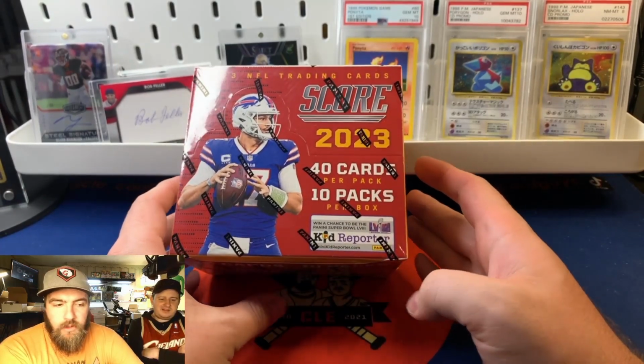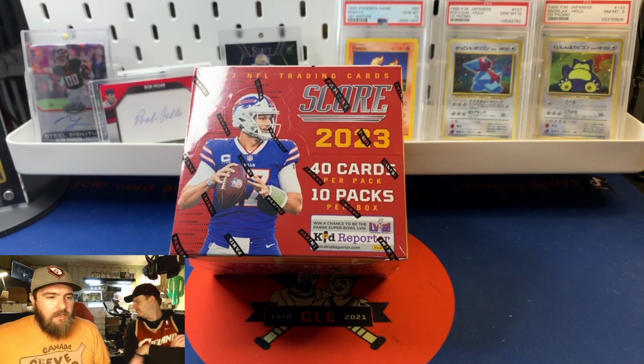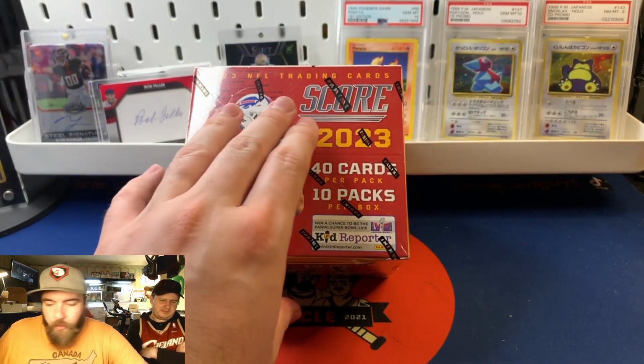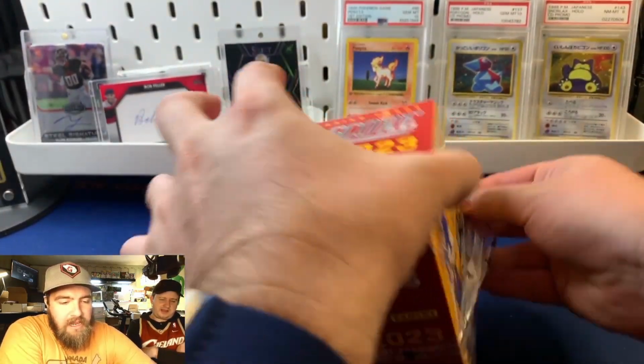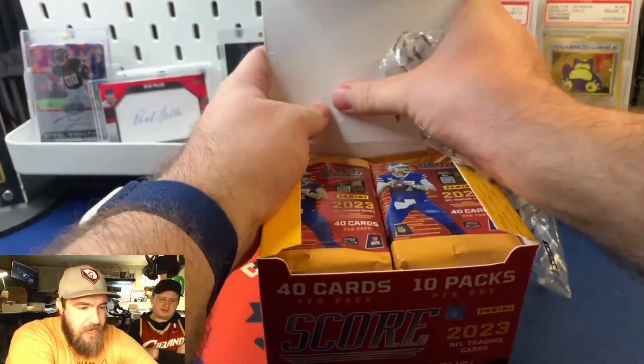I love doing a hobby box video. Wasn't planning on doing Score, but then it went on sale on Blowout, and I was like, sure. I'm like, four autos, lots of rookies, parallels. You had me at four autos. I was like, this is gonna be a fun box to open. Josh Allen on the cover.